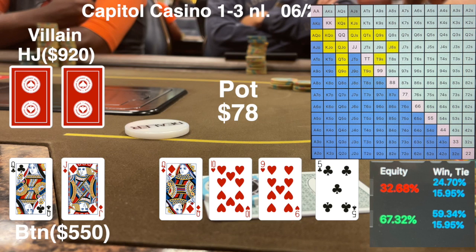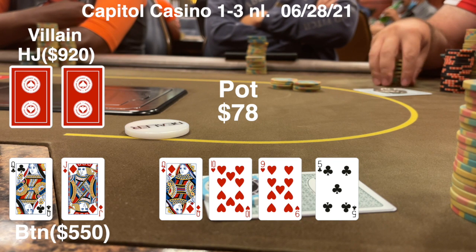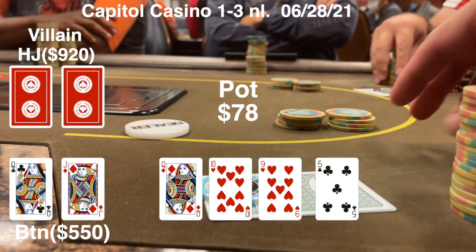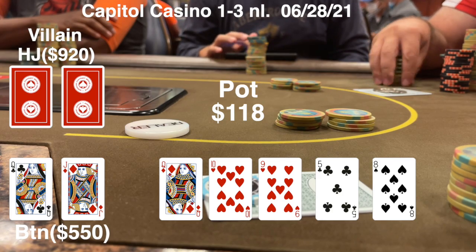I put all these into the equity calculator and came out that I am a big dog, but not as much as you would initially think. For $40, I can win a $120 pot, which makes me just a little bit less than break even. And I can make this call profitably if I believe I can extract some additional value on the river.